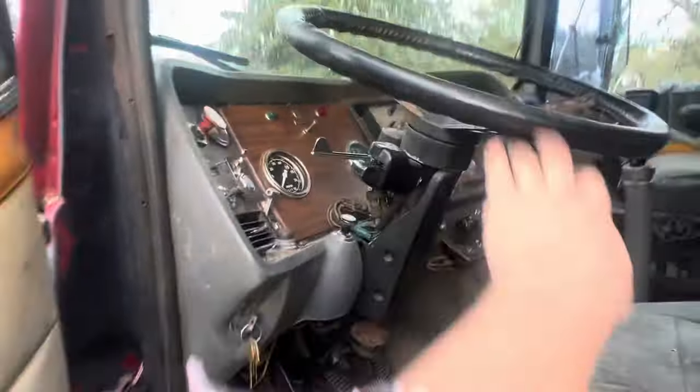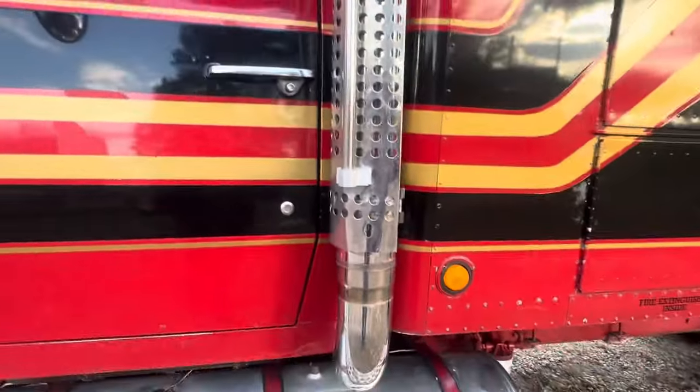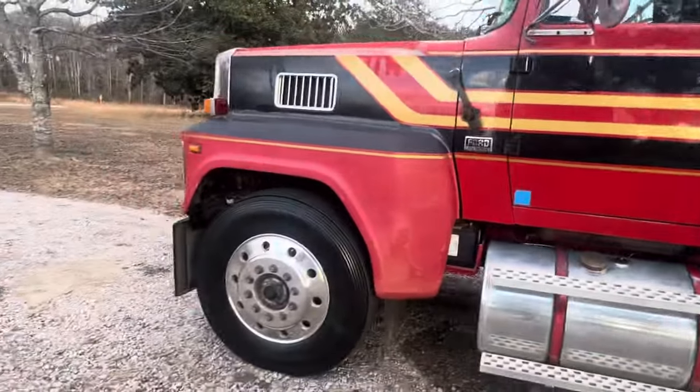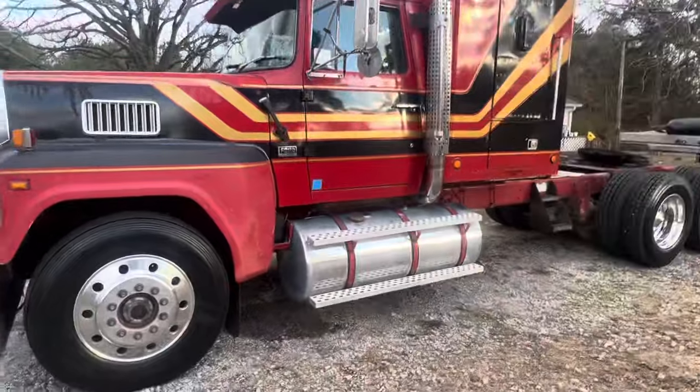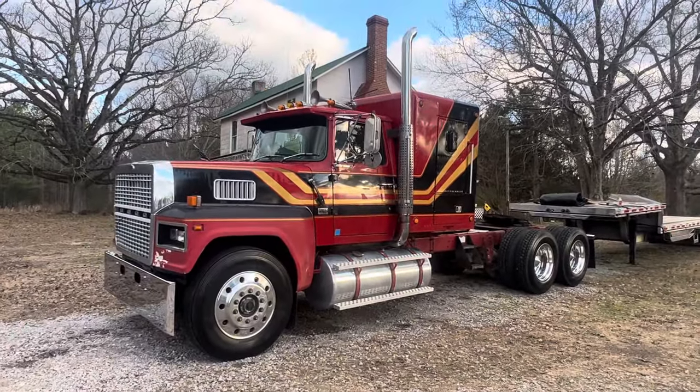My goal is to fix this one up and run it. Doesn't need much. Little odds and ends, a couple wheel seals, a little bit of tinkering here and there.